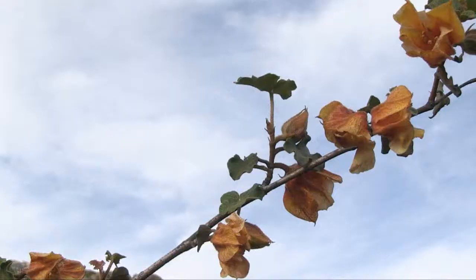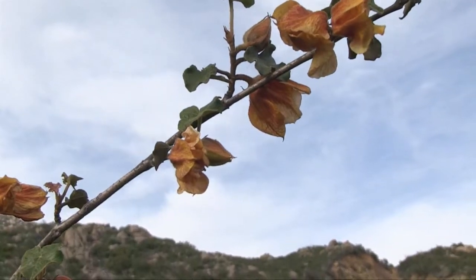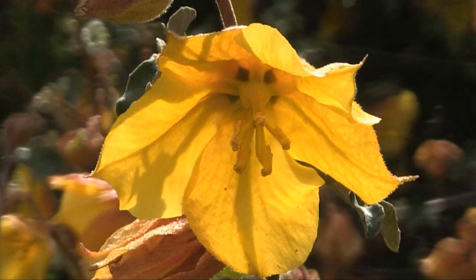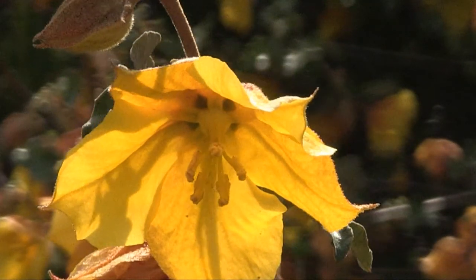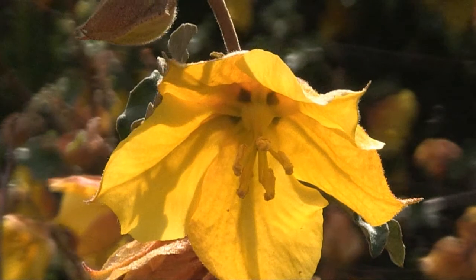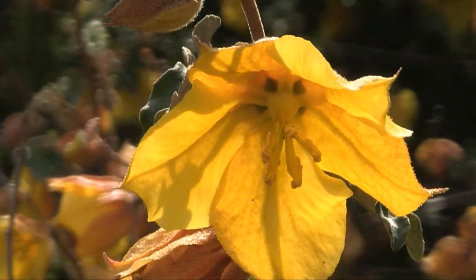The bark has medicinal uses similar to slippery elm as a poultice and infusion for mucous membrane irritation. A great plant to salute the history of California. California flannelbush, Fremontodendron californicum.